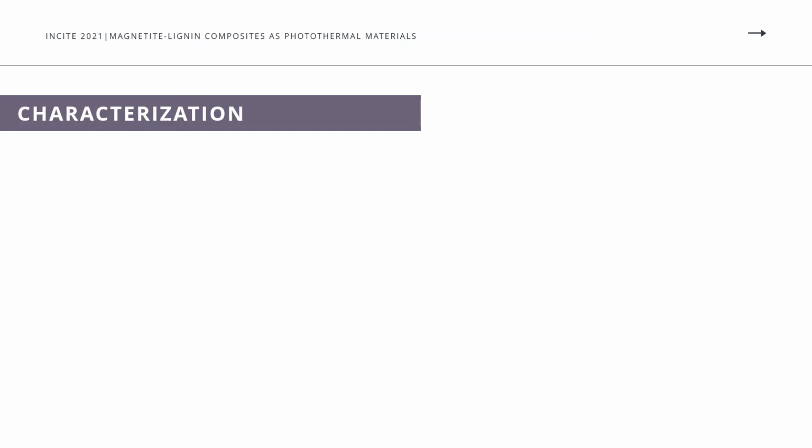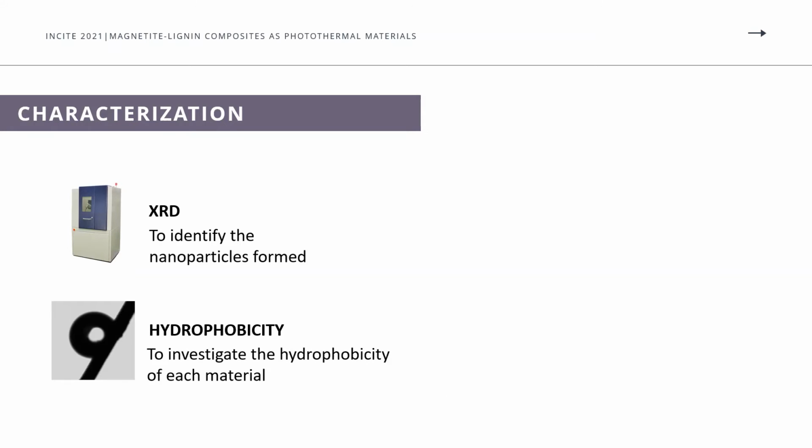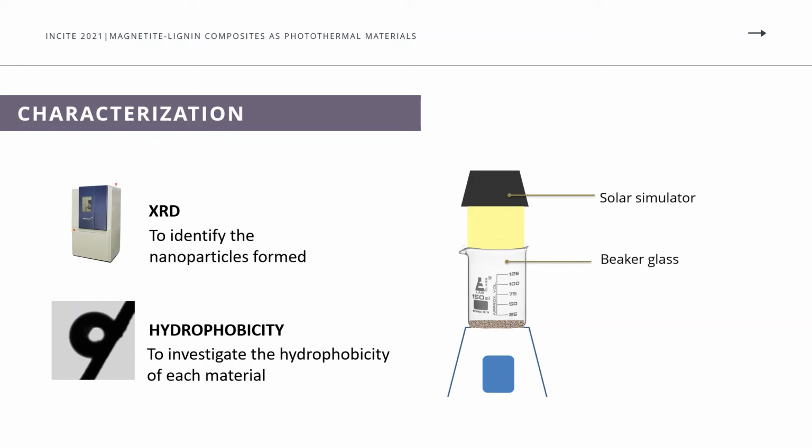And then we characterize the obtained particles. The first one is XRD analysis to identify the nanoparticle form, and then hydrophobicity to investigate the hydrophobicity of each material, and the next is the light absorption capability of particles, which was measured by spreading a certain amount of particles on the bottom of a beaker glass, and the absorption of light was measured by a quantum meter.